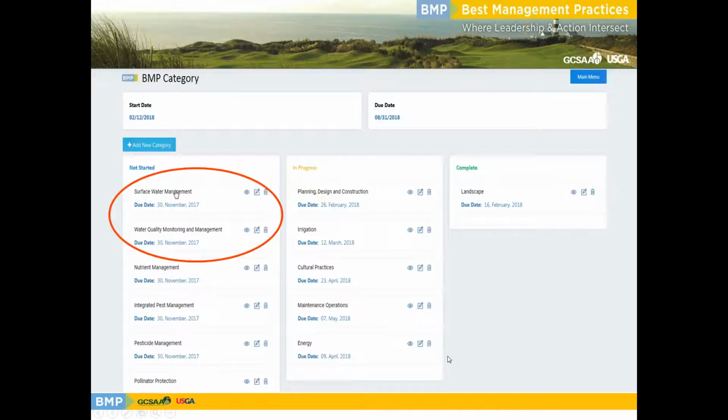Well, let's proceed. I want to walk through and provide some examples of how these pieces of BMPs, these 12 categories, work, and show a little bit of verbiage in there. The first two that we'll highlight are surface water management and water quality monitoring and management. As I said in the opening slides, BMPs are the shared language that drives water quality improvement.